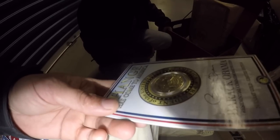Alright, this is what it says. Certificate of presidential US half dollar. Coin layered in 24 karat, so now it's just a half dollar that was made of half gold. It's plated, so with gold? Yeah, plated with real gold, so you can have it for your collection if you want it, but you see something for your room?